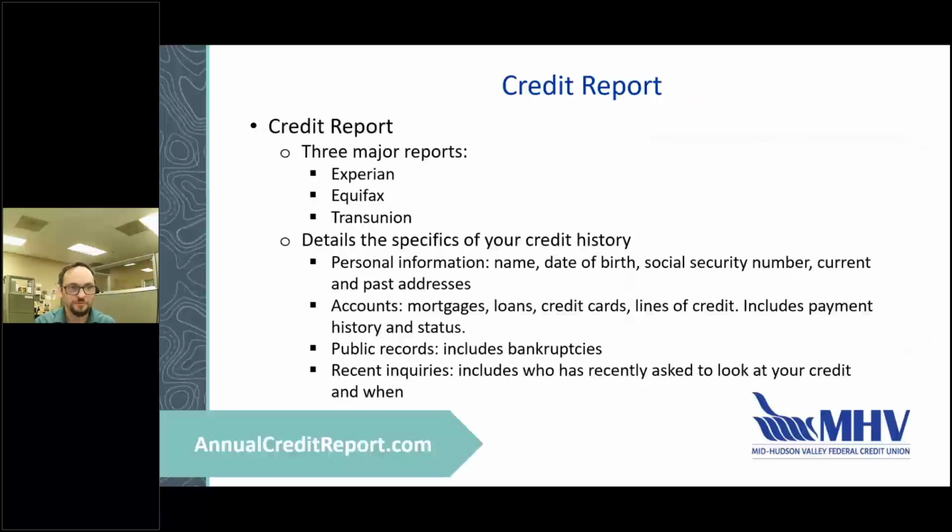So the credit report itself, there are three major credit reports. There's Experian, Equifax, and TransUnion. And they all balance out a little differently in terms of how they calculate your credit score. So it's important to recognize that your score on Experian may not be the same as your score on TransUnion or Equifax. Each one has their own criteria. They all change all the time. It's very hard to predict which one will be higher or lower. So in general, it's just good to try to do the right things to keep all your scores higher if you can.